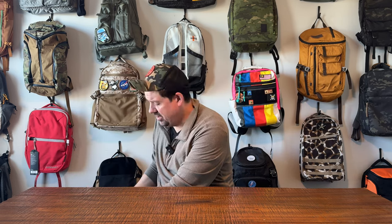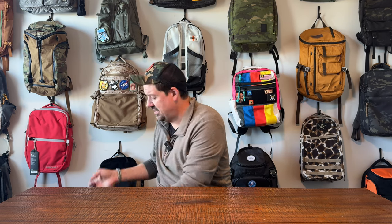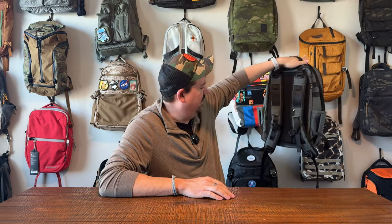Number five on the list, a brand new backpack from the team at Green Room 136 this year. It is the North Seeker. God, I love this bag. It is so, so good. I love the straps. I love the blockiness. I love the form factor. I love that it stands on its own. I love everything about it.